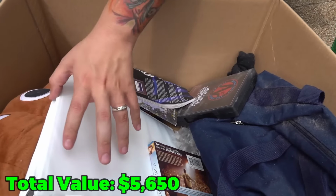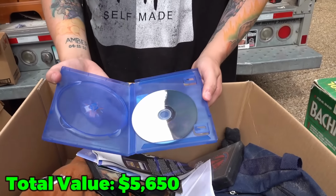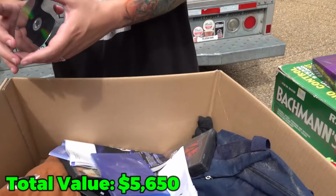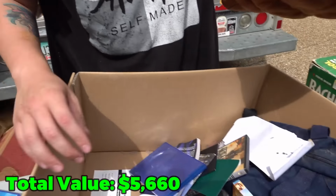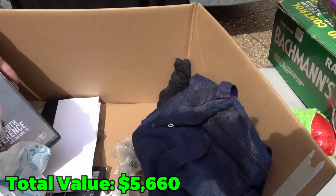Scoot this bag aside. Is this binder anything? No, that's just crap. What about this? Another game? That's empty cases. No. What is that? Is it the one that we're missing? It's Far Cry 4. That's a good game. We'll put that here. Ooh, is that new? That's not a PS4, that's a Blu-ray. Let's see. Nothing else. I don't know what that is.